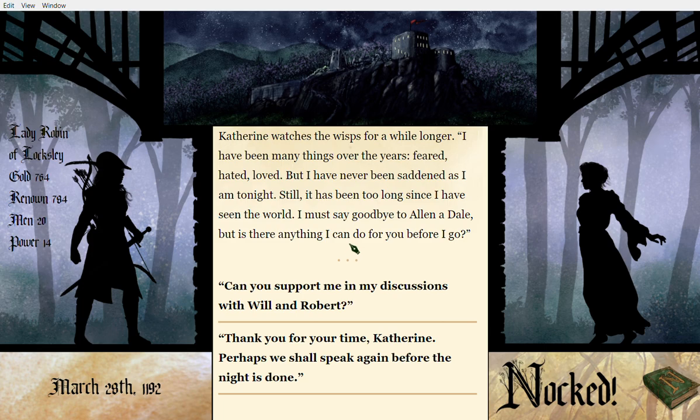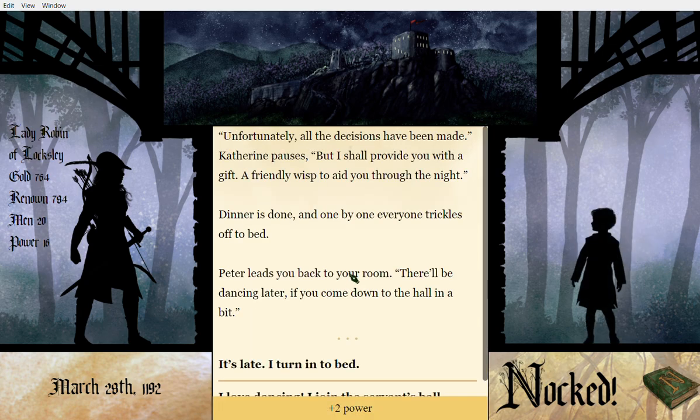Can you support me in my discussions with Will and Robert? Unfortunately, all the decisions have been made. Catherine pauses, but I shall provide you with a gift, a friendly whips to aid you through the night. Dinner is done, and one by one everyone trickles off to bed. Peter leads you back to your room. They'll be dancing later if you come down to the hall in a bit.